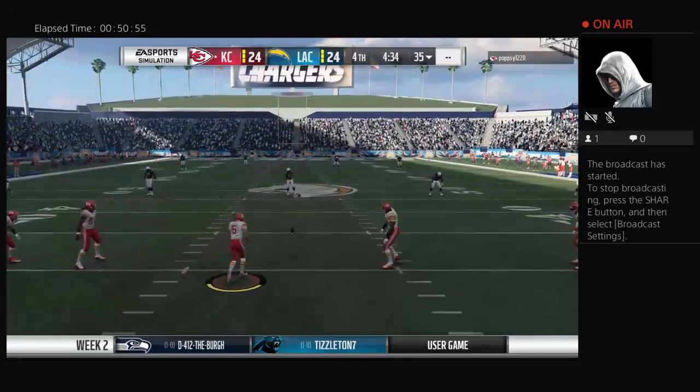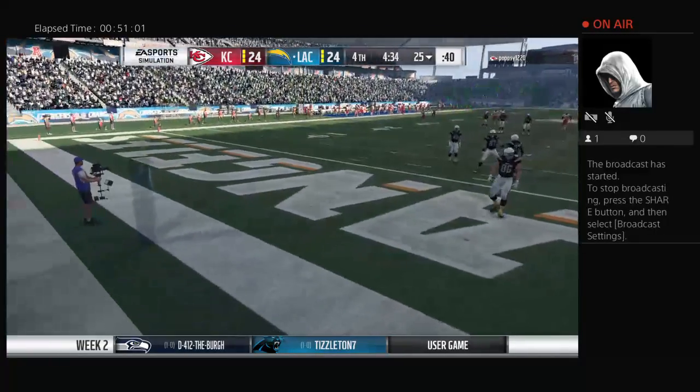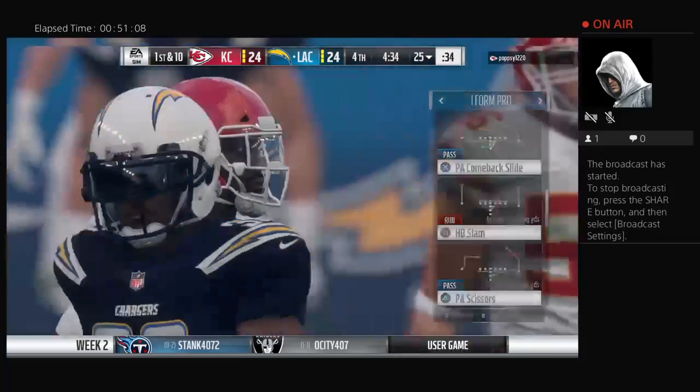Set to go now with the kickoff. These two teams all even again as we continue in this wild fourth quarter. And that'll carry over the back line of the end zone for a touchback. The Chargers offense now, they get set to head back on the field.